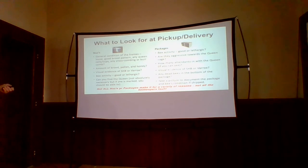Same thing: evidence of small hive beetle or varroa. You shouldn't have a whole lot of small hive beetles in the package because when you shake the bees out of the frames, the hive beetles don't normally go with the bees. Sometimes they do. Sometimes they'll be in that cluster. And are there at least one or two adults? Are there any dead bees in the bottom of the package? A lot of dead bees might be a problem.